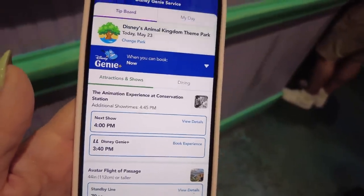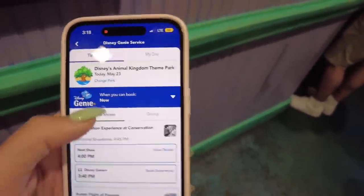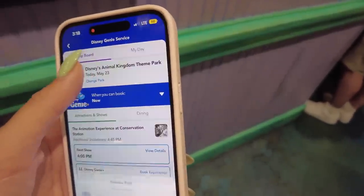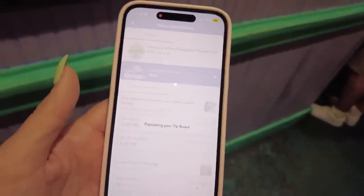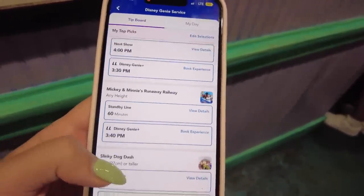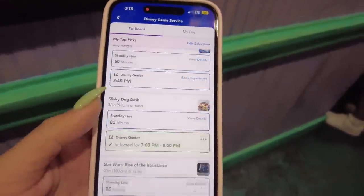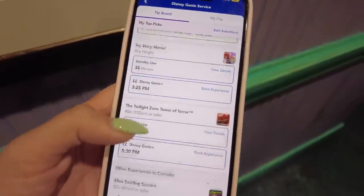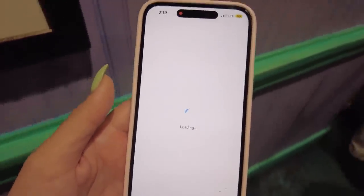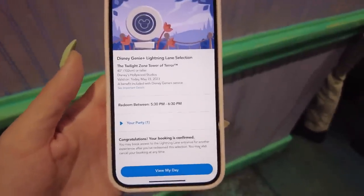And because I tapped in here at Mickey and Minnie, I can now book another one. It says you can book now. I'm not actually gonna book something in this park. I'm gonna go ahead and start booking more stuff for Hollywood Studios. So remember, I've got Rise of the Resistance already booked. I've got Slinky Dog Dash booked. I would like to do Mickey and Minnie's over there. I might like to do Tower of Terror, Toy Story Mania. I think I'm gonna go ahead and lock in Tower of Terror since that one's 5:30. That's the furthest away. Wanna make sure I can get that done.